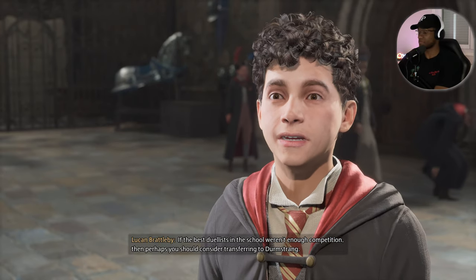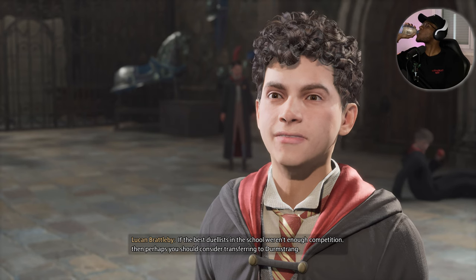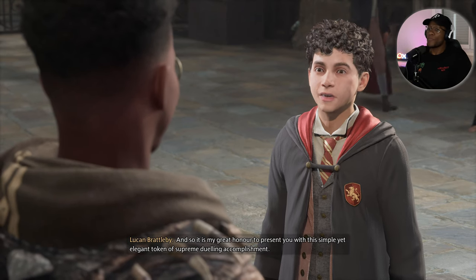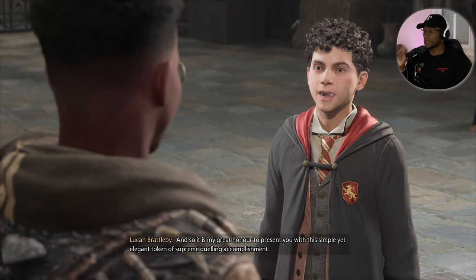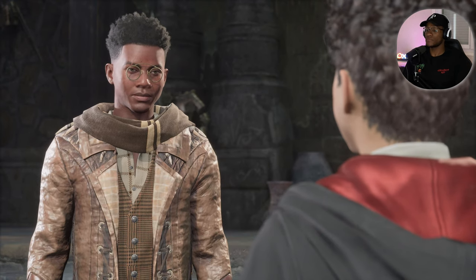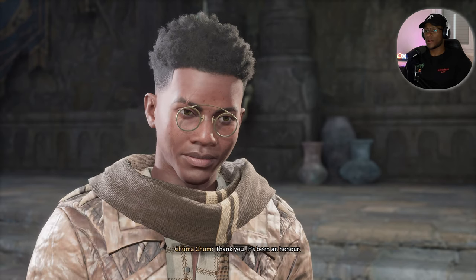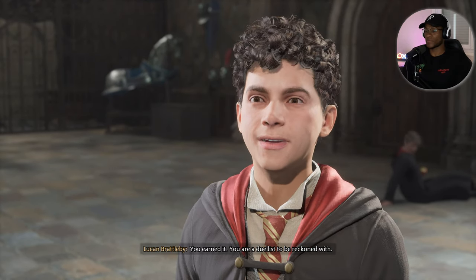If the best duelists in the school weren't enough competition, then perhaps you should consider transferring to Durmstrang. Now, to the victor goes the prize! And so it is my great honor to present you with this simple yet elegant token of supreme dueling accomplishment. What was that? I don't know that I deserve this. Thank you. It's been an honor. Oh, we're definitely taking it. You are a duelist to be reckoned with.